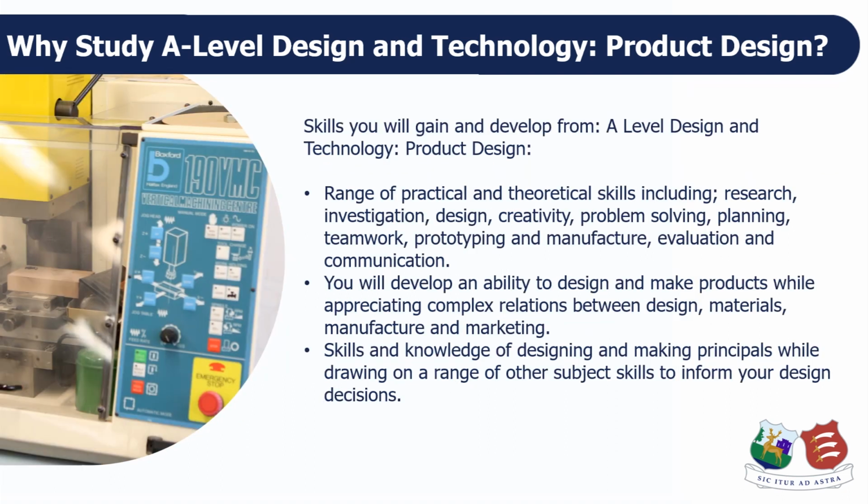What skills will you gain and develop from A-level design, technology, product design? Well, you'll gain a range of practical and theoretical skills, and these cover the areas of research, investigation, design and creativity. You will do plenty of problem solving, planning, working in a team with other members of the group. You'll do lots of prototyping and manufacture, evaluation and communication of your ideas. This will prepare you really well for your NEA.